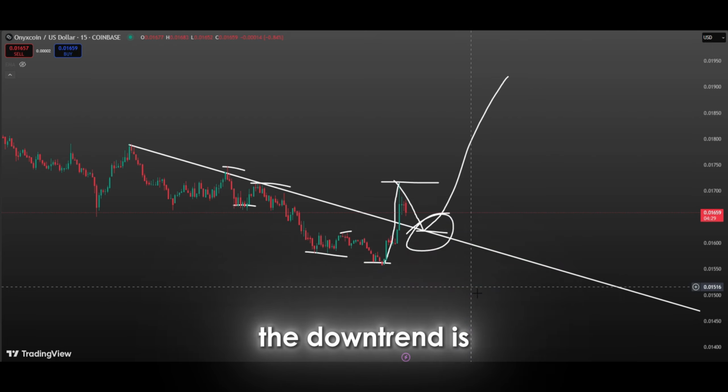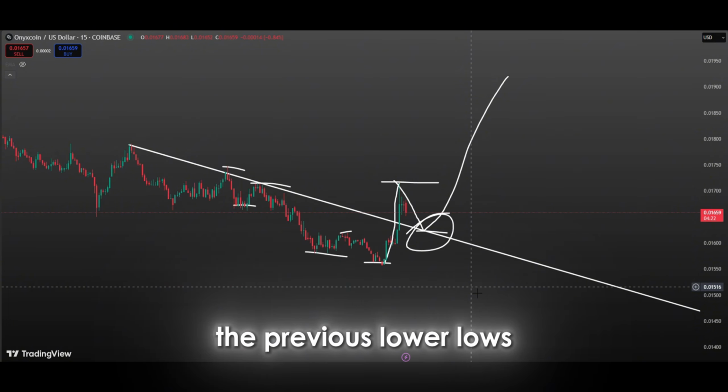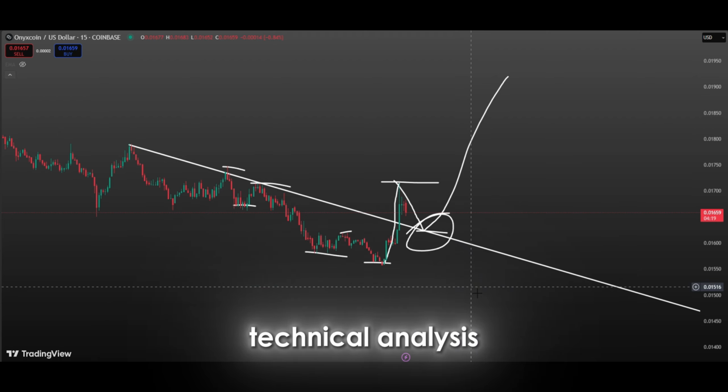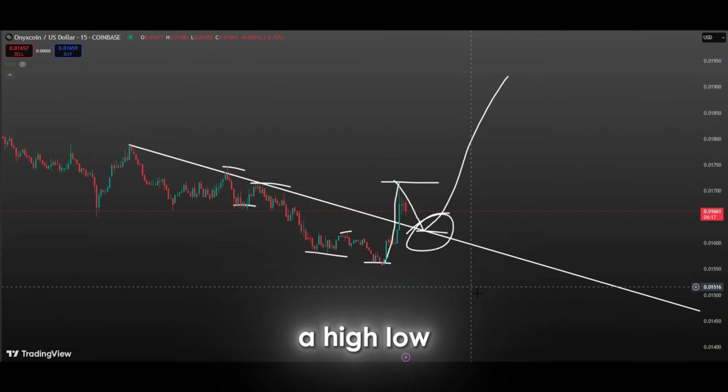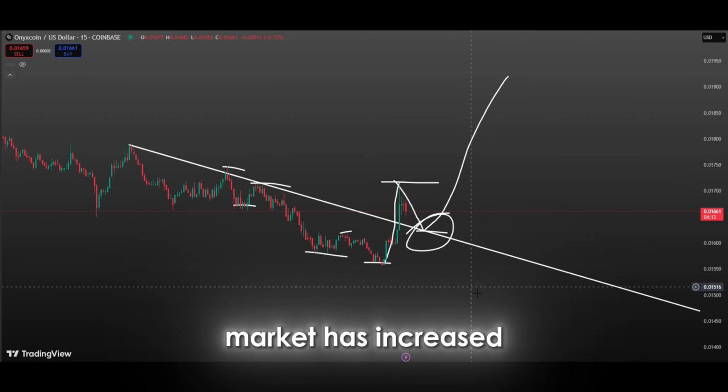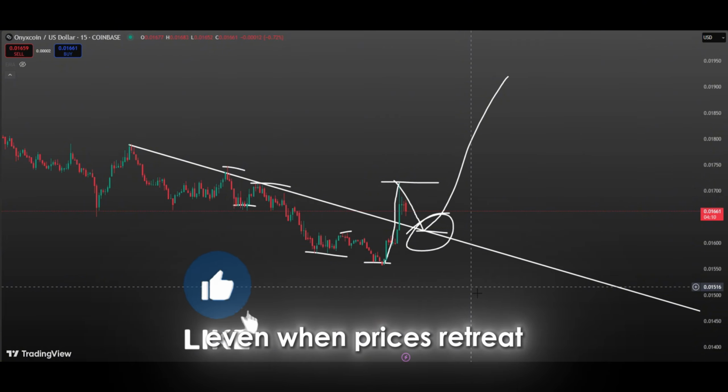At this stage, all eyes naturally turn to the next low. If the price manages to hold at a higher point while retreating after making this higher high, without descending to the previous lower lows, that is forming a high bottom pattern, this is a very positive development in terms of technical analysis. The formation of a high-low with a high-high is considered a signal for the start of a classic uptrend. This is because this pattern indicates that the buying appetite in the market has increased and investors are now looking for buying opportunities instead of selling even when prices retreat.